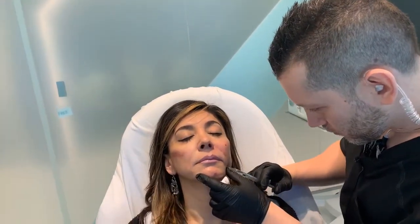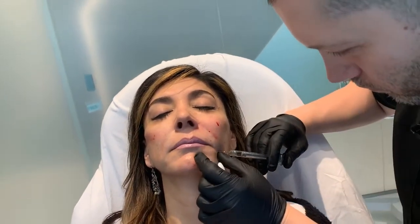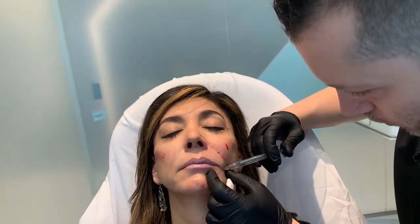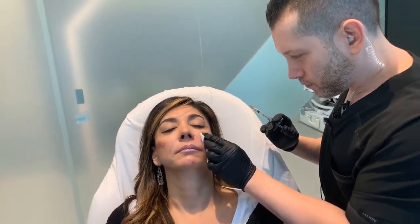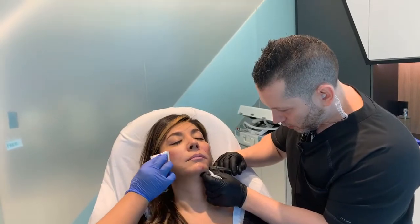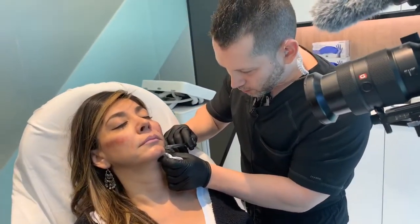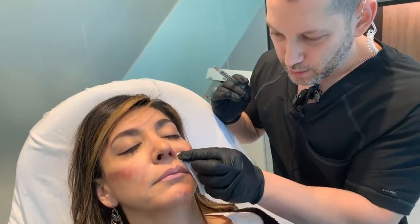And then a little bit onto the corner of the mouth. Try and raise this area up slightly. And the other thing around the mouth that's important is to give support at least to the lower part of the chin, because this area will support not only the lip, but also the mouth creases themselves.